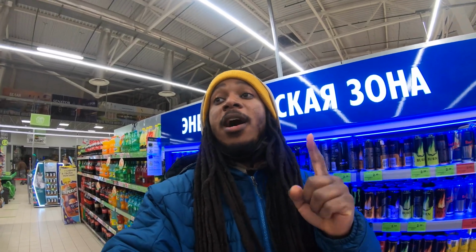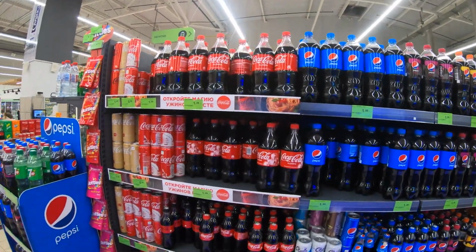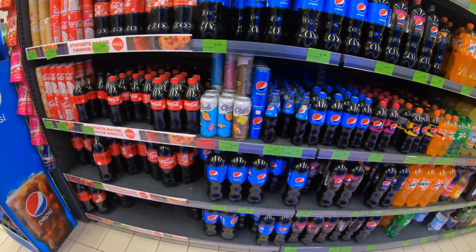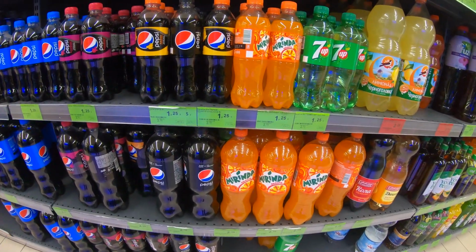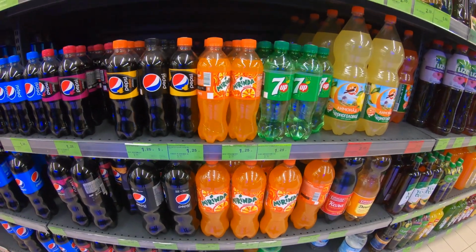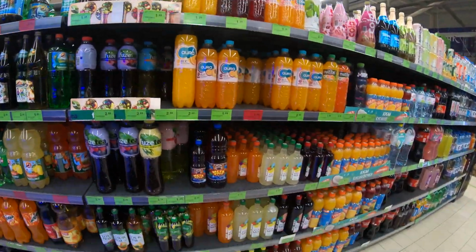Okay, y'all, I'm in the pop aisle now. The pop they have out here is more or less the same as the pop that we have in Canada. The only thing that I have not seen in Canada before is Mirinda. This stuff is so good. This is one of my favorite pops now. Way better than orange pop. And then these are some of the juices and everything that they have here.